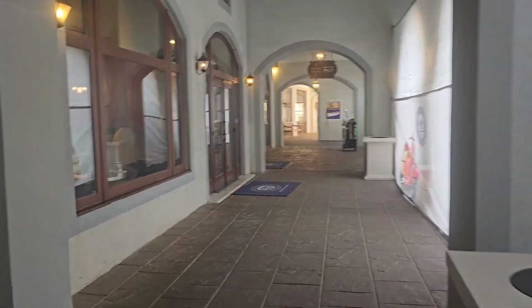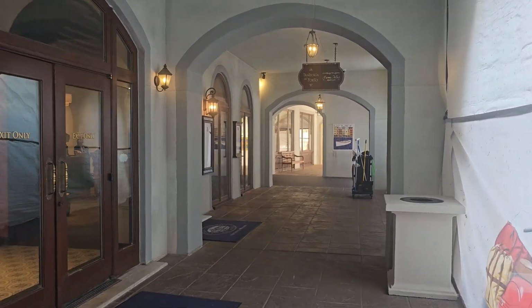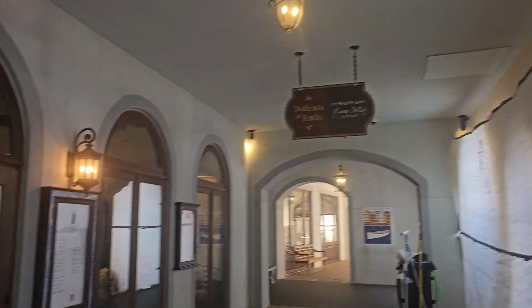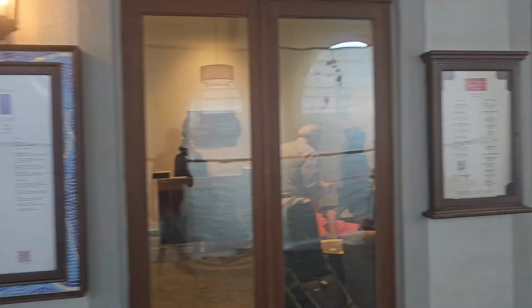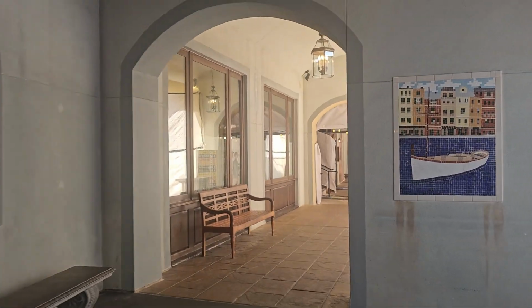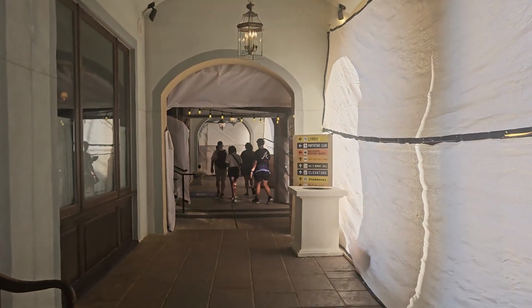So like I said, this is nothing but a big Y here. Here's Mama Della's and your actual entrance to Trattoria de Porto right here. So it's right here underneath the sign. Mama Della's will be back over here to the right side. Trattoria is over here on the left. Mama Della's is really good. Trattoria was really good. Had the 5 cheese or 4 cheese tortellini in there last week, and it was really good.